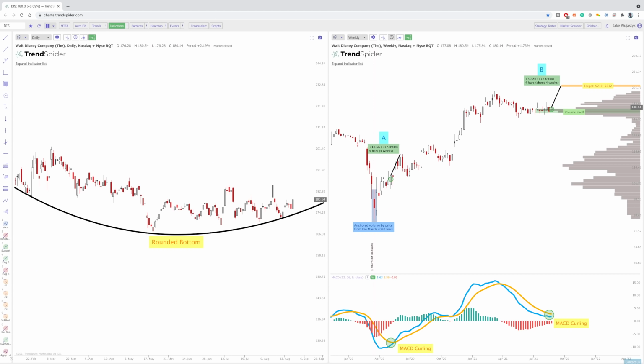So we've got the MACD set up. We've got this massive volume shelf. The longer that we base and consolidate, the bigger the move to the upside. And the news last week with the sports gambling and ESPN definitely could be that catalyst. So all in all, rounded bottom on the daily. The weekly, you've got the MACD curling. You've got a really strong volume shelf here. And I'm thinking this could have a very big move, especially as it lags the S&P 500, the Qs.